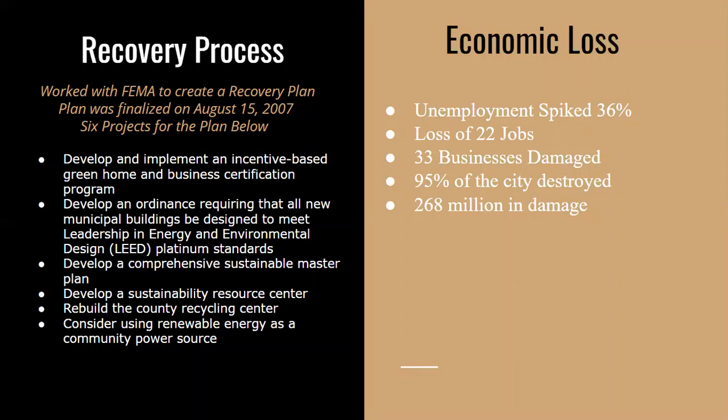Along with the recovery process, there was also economic loss. Unemployment spiked 36%. There was a loss of jobs, 22 to be exact. 33 businesses damaged, 95% of the city destroyed, and $268 million of the city in damage.